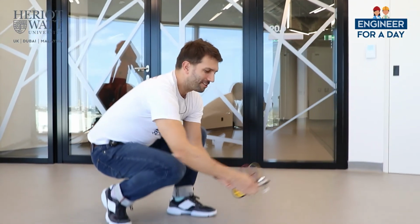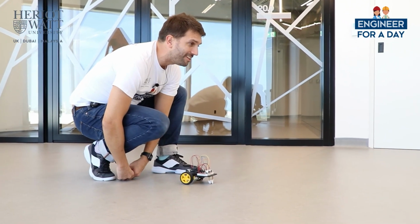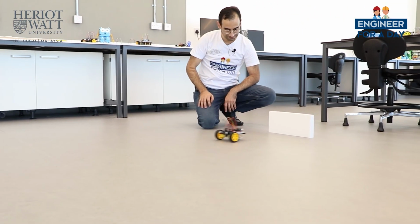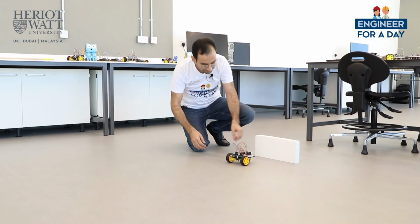But let's now find if it's able to explore its environment. It's going to come your way, Mohammed. I'm going to point it this way and turn it on and wait 2 seconds. 1, 2. It's on its way towards an obstacle and it stops. Brilliant. Seems to be working. So Mohammed, over to you.